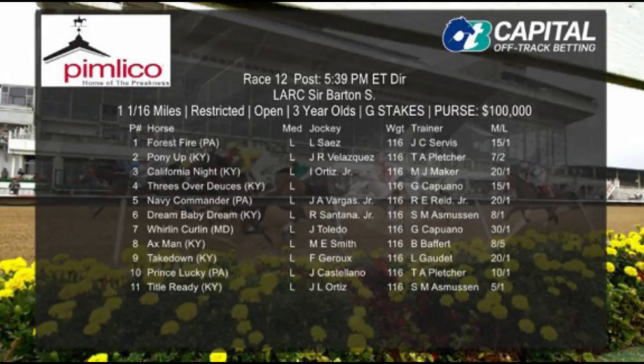I have the horse right in my mix. I think it's going to sit right off the pace. Jose's great at doing that. I think he's just going to let the speed be the speed and make a move on the far turn. All right, selection time now in the Sir Barton.